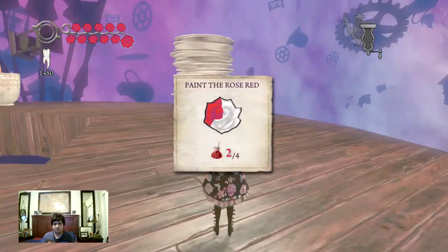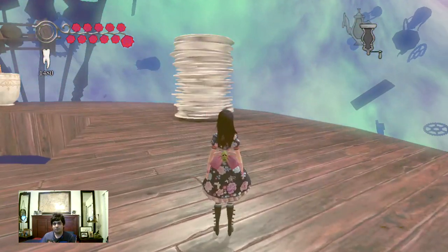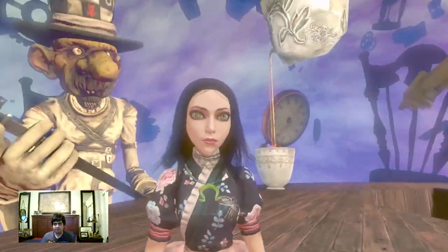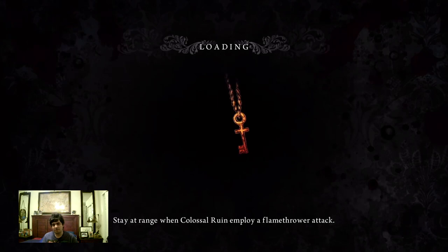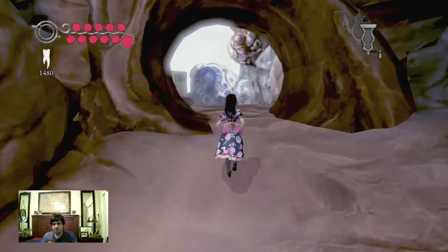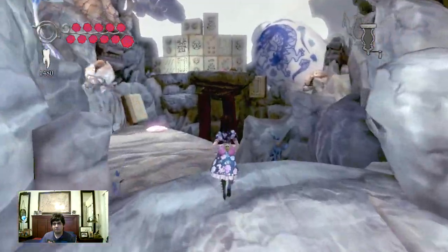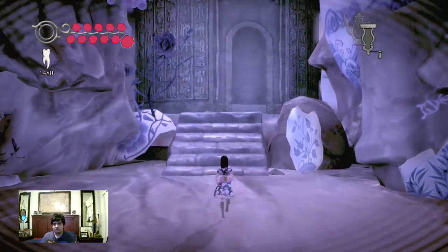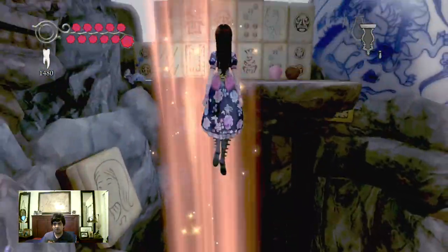Yeah, you said it already. Now collect the rose paint. Okay, that's half. We're out of here. Skip it, please. Okay. Now that that's done. Oh, that's a lot. That's a lot of ancient script. God's blocks.